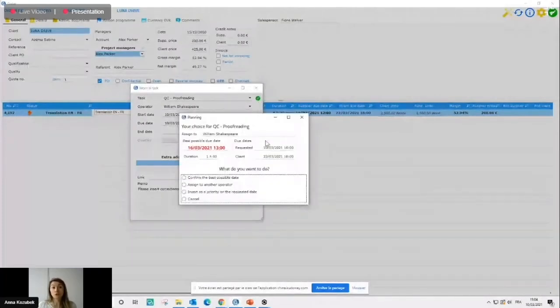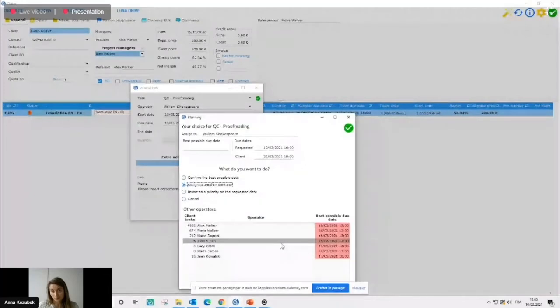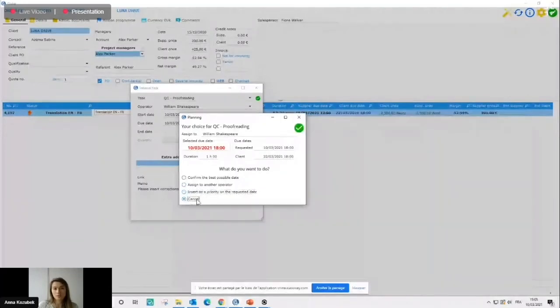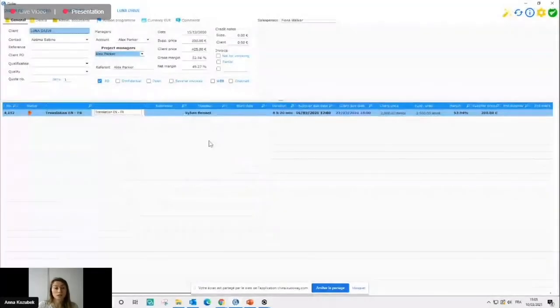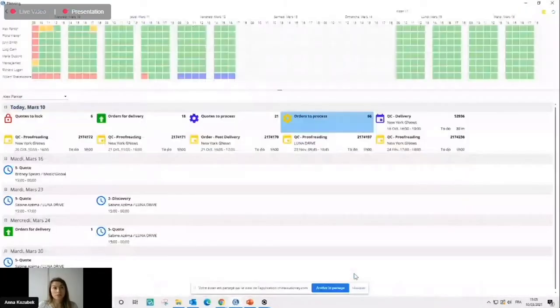And then LBS is checking for me the availability of this person from my team. So I don't need to keep in mind the planning of the entire team. LBS checked that my requested date is not possible, but there is another best possible due date. And now I have a choice. I can confirm the best possible due date, or I can assign it to somebody else from my team, or I can insert a priority to this task or cancel my request. So it's up to me, but the most important is that I don't really need to keep in mind the availability of my team.